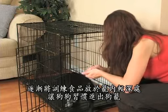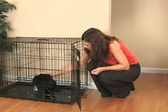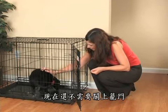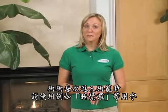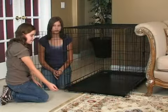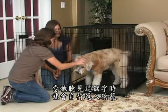Gradually toss the treats a little further back into the crate to get your dog used to entering and exiting. But you're not going to close the door yet. Right now, you just want him to get used to going in and out. Every time he walks in, use a word like bedtime. Soon, your dog will understand what the word means, and when he hears it, he'll go in all on his own.